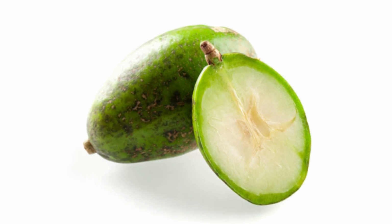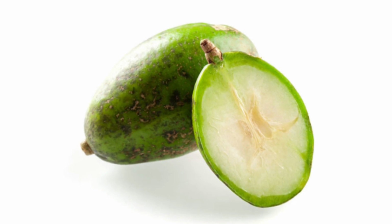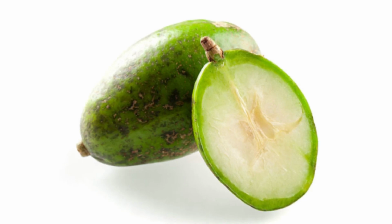Peel Amborella and cut into small pieces. Then put Amborella, sugar, water, salt into a blender and blend well. Mix lime juice according to your choice. Serve cold.